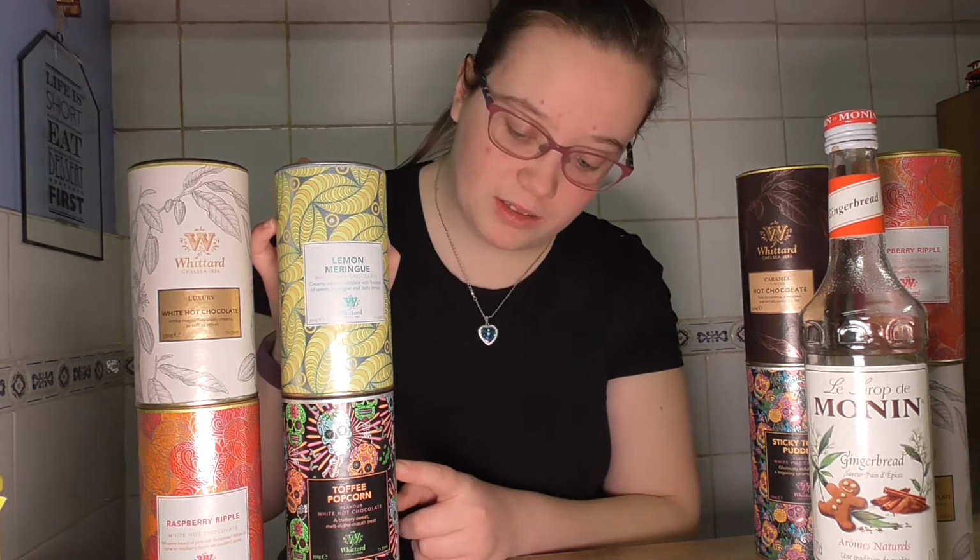White hot chocolate, my favourite. Raspberry Ripple, second favourite. Lemon meringue is great for a treat, or if you really like lemon meringue and you like sweet hot chocolates, go for that one. And sticky, not sticky. Toffee popcorn honestly just tastes like toffee popcorn.